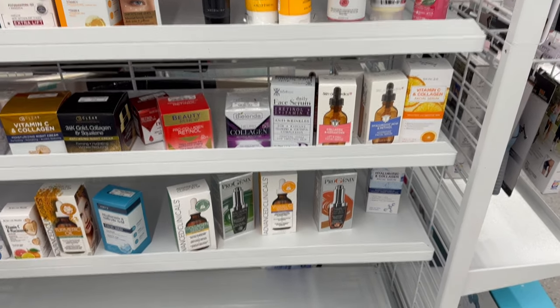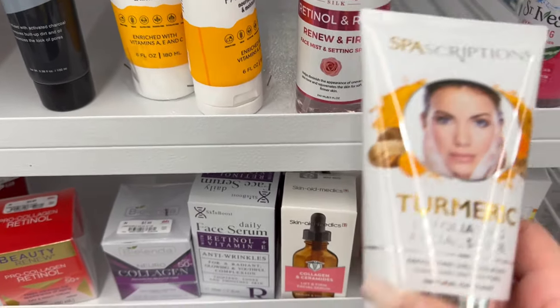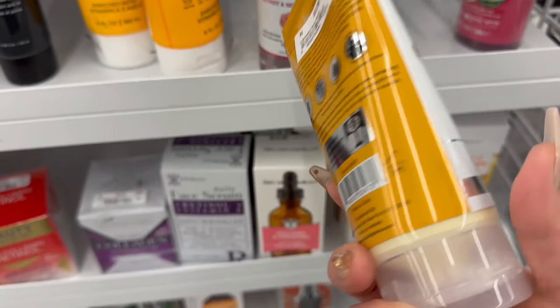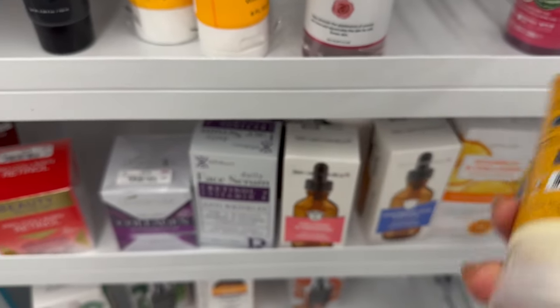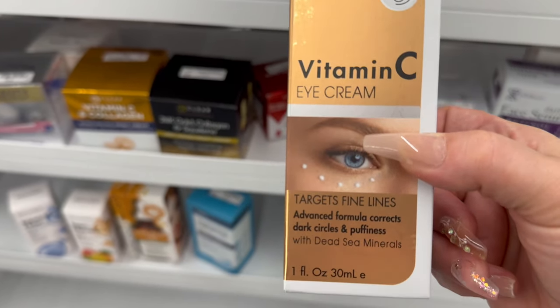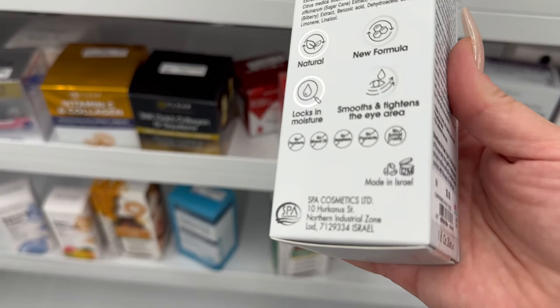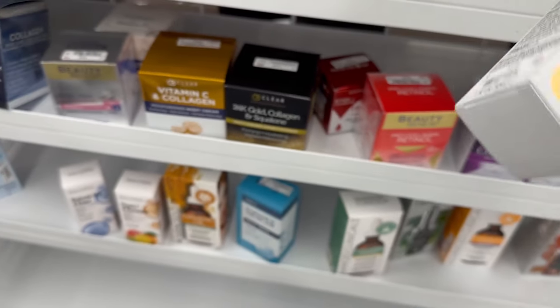So coming over here to the facial area with all their serums, eye creams, face washes like this, you could possibly find at Dollar Tree. But if not, you could pay $3.99 at Ollie's. You got the vitamin C eye cream. So that's pretty cool for $5.99.